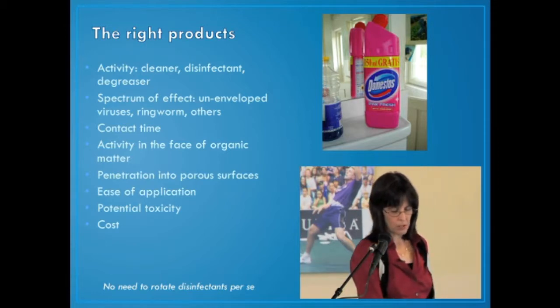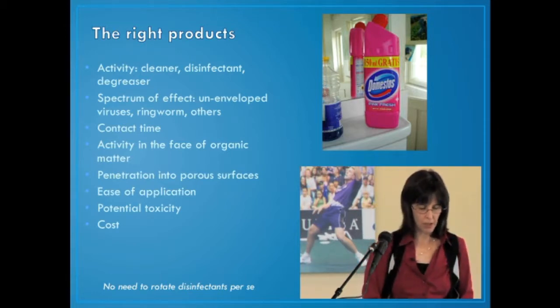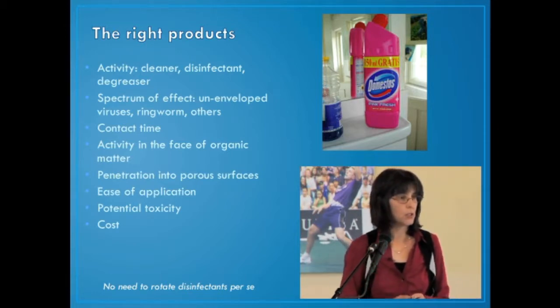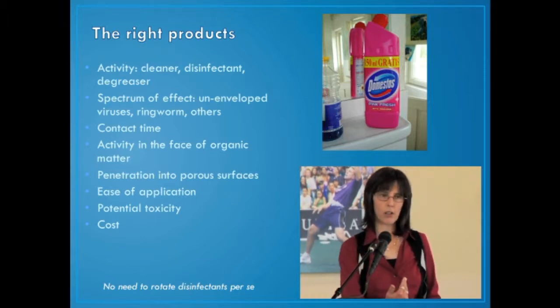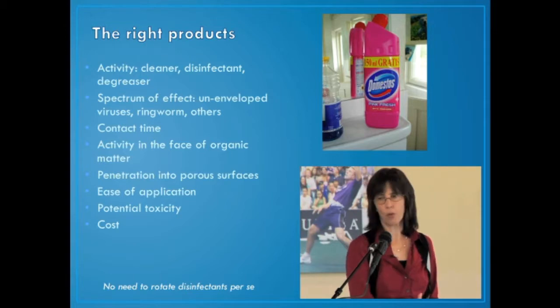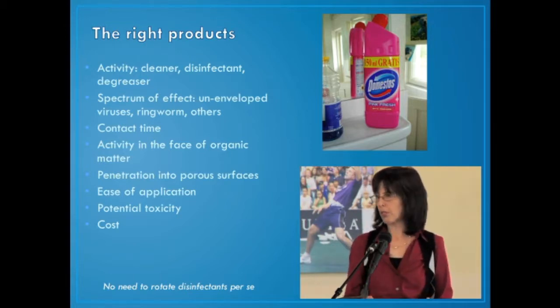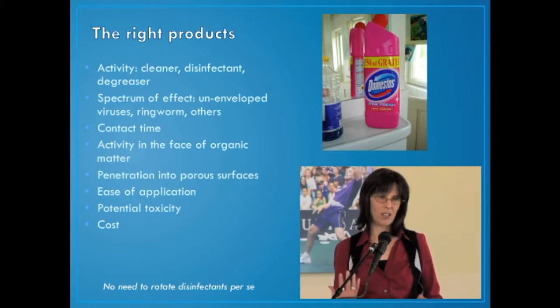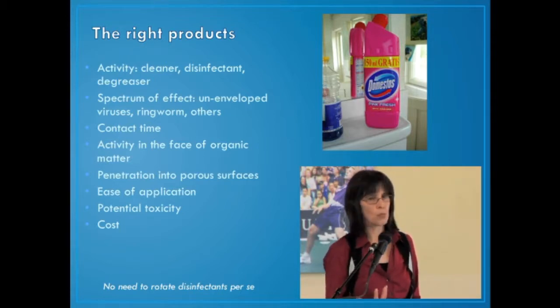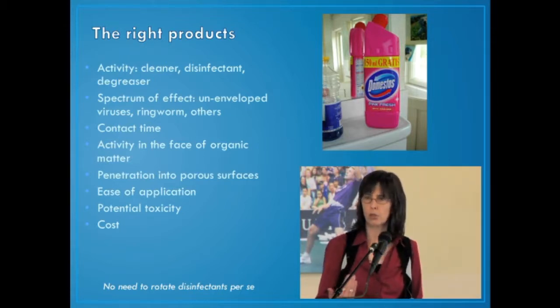No need to rotate disinfectants per se. I see I have it on the slide and I want to mention it, and this might be the place to do it. It's not like with antibiotics, where the antibiotic targets something fairly specific in the germ's life cycle, and so resistance can develop. Resistance doesn't develop to disinfectants. It attacks the germs on a much more fundamental level, so you don't need to switch them out.